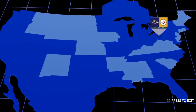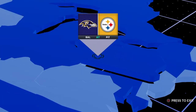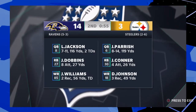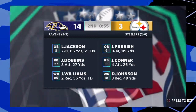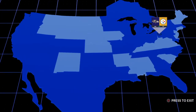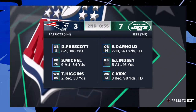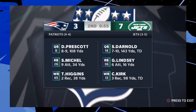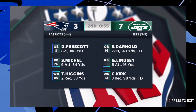Next, we'll take the trip north to the Steel City to check on the Steelers at home in Pittsburgh. And at this point, they trail the visiting Baltimore Ravens. 2 touchdown passes there for Lamar Jackson. Finally, we finish at MetLife Stadium to see what's going on with the Jets. And they have the lead in that one over the visiting New England Patriots. Christian Kirk up near 100 yards receiving with a touchdown as well.